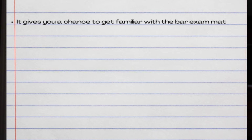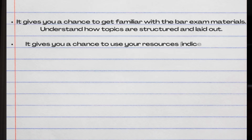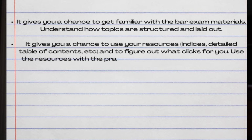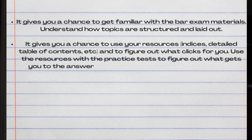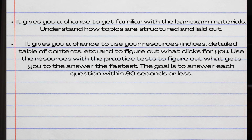Practice tests give you a chance to get familiar with the bar exam materials, to better understand how topics are structured and laid out. They give you a chance to use your resources, such as your indices or tables of contents, and to figure out what clicks for you. Use your resources with the practice tests to figure out what gets you to the answer the fastest. The goal is to answer each question within 90 seconds or less.